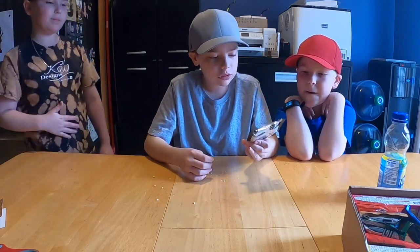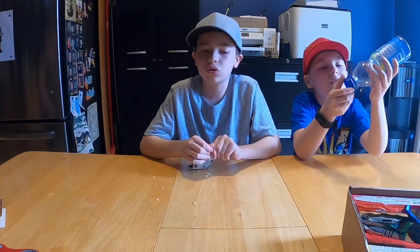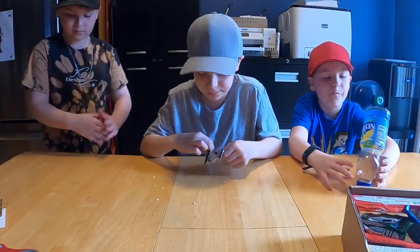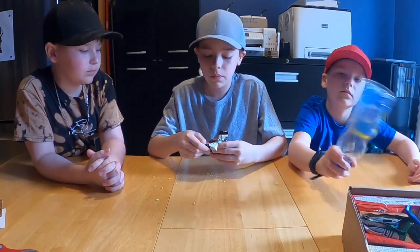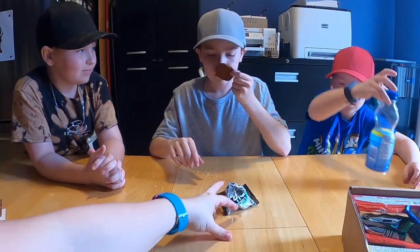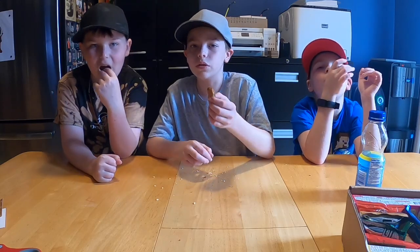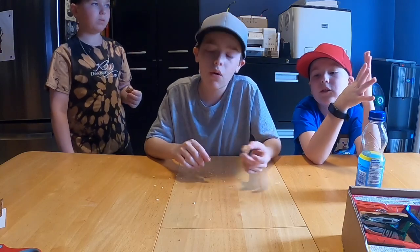I want to try this. This looks interesting. It's like a cookie. No English on it. It looks like cookies on chalk. This looks like it's going to be a cookie. Yeah, it's one single cookie. Smells good. This is nice. Just looks like a cookie. Three, two, one, go. Oh, good cookie. Tastes like a normal cookie. Cookie crunchy.